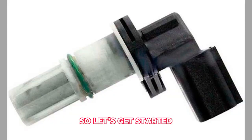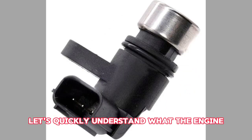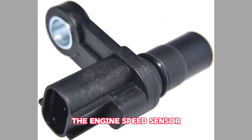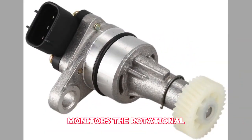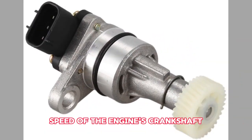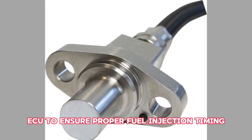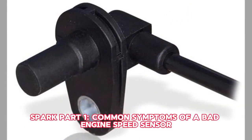So, let's get started. Before we jump into the symptoms, let's quickly understand what the engine speed sensor does. The engine speed sensor, also known as the crankshaft position sensor, monitors the rotational speed of the engine's crankshaft. It provides vital information to the engine control unit, ECU, to ensure proper fuel injection timing and ignition spark.